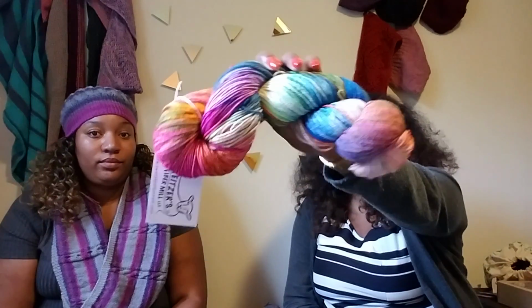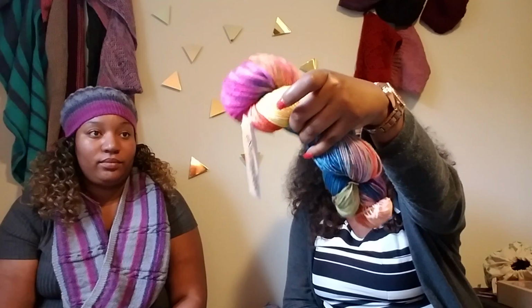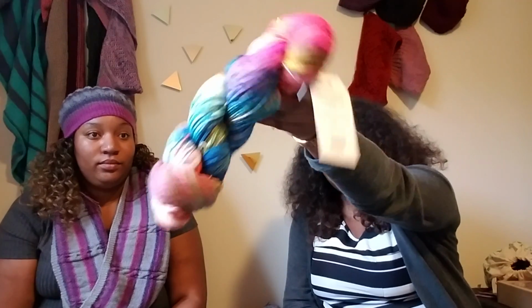My other acquisitions from Maryland Sheep and Wool, from Sowizdrzal Fiber Mill, I got this skein of 100% superwash merino, and it's really, really squishy. I love her base, and it's just got some rainbowy colors. I don't have any plans for it.